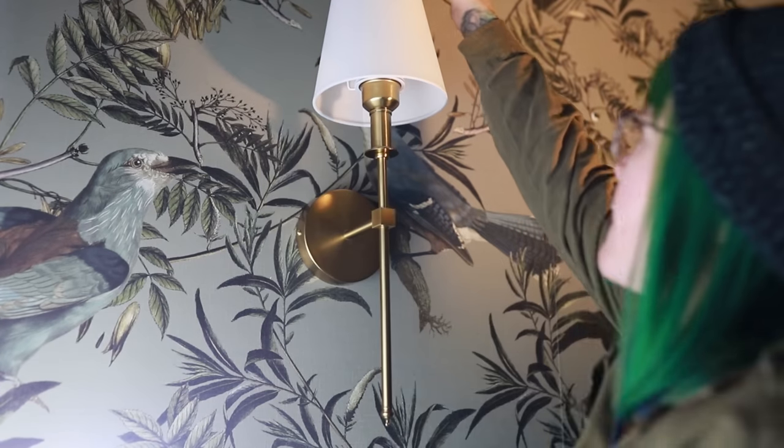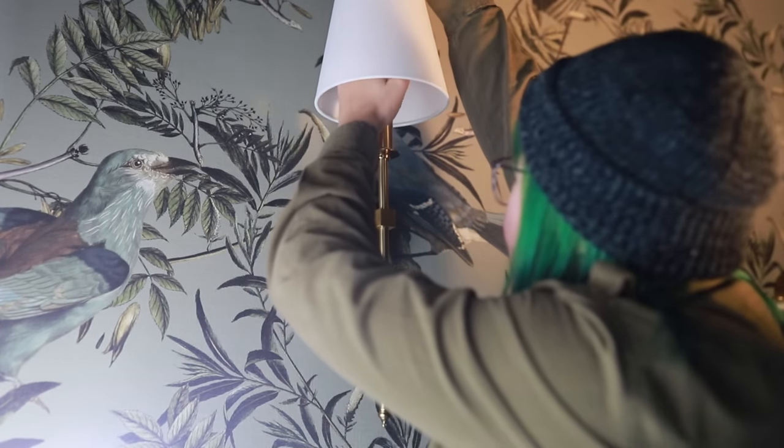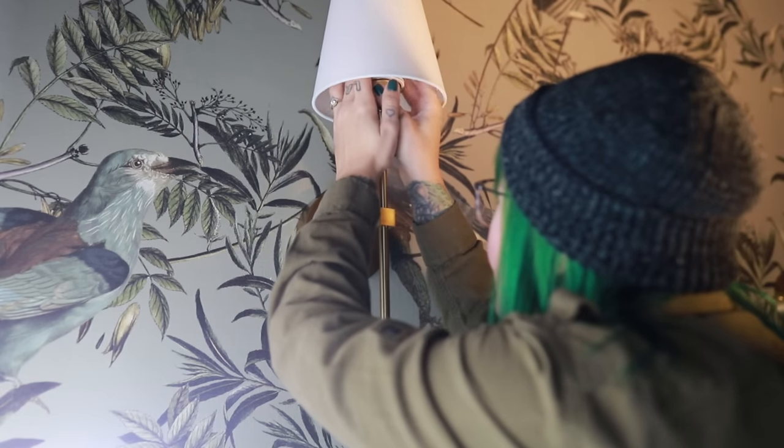The next day I hung up the mirror and the wall sconces because I could not wait to see how they looked. I'm so happy about it.